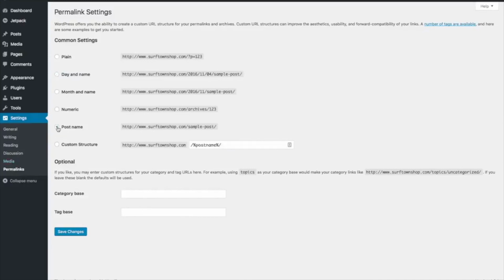And what that's going to do is when you create a new page or a new post on your website, it's going to use your URL and then plus basically the name of your post or page right up here. And if you created a great title for your post, one that's got search terms built into it, it's going to help search engines to find that content on your site. So it's really important to make this change. So click on post name here and then click save changes.